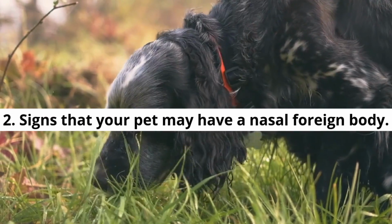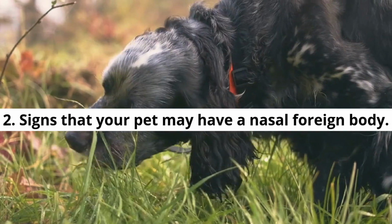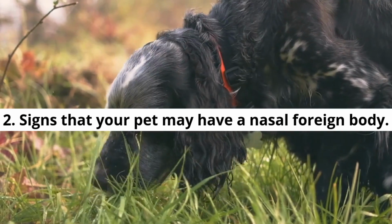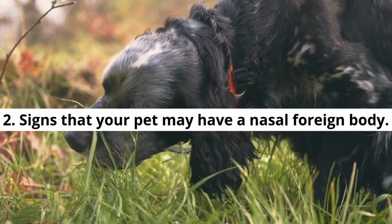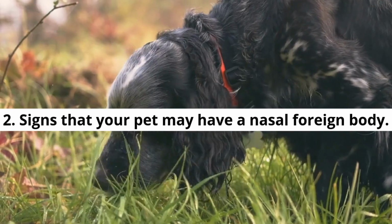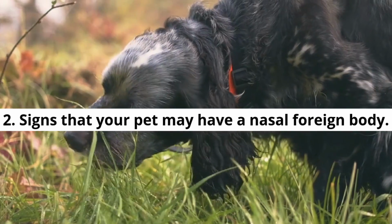2. Signs that your pet may have a nasal foreign body. If they cannot eliminate it on their own, they will develop respiratory signs, the severity of which depends on the type and size of the material inhaled. The presence of any foreign material in the nasal passages of dogs and cats will trigger an inflammatory reaction causing signs such as excessive sneezing. They will also feel extreme discomfort and try to touch their nostrils frequently. Gagging or coughing may also be observed if the object is long enough to reach the animal's larynx.